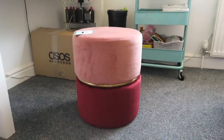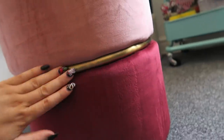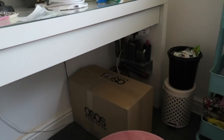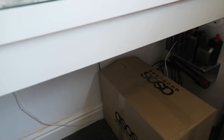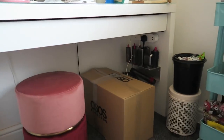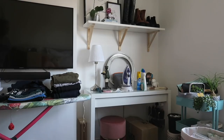It was £29. I think it's like a velvety thing, and it's got a bit of gold there, which goes with them. I love the chair, which is quite annoying, but the fact that that can just be pushed underneath there just makes things a little bit easier, I guess.